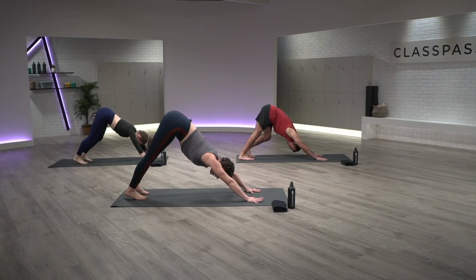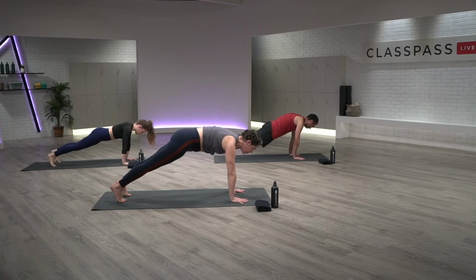And then let's check out our plank. So inhale, roll forward to plank. And notice if you need to scoot your feet back a little bit, do that. And when you're ready to exhale, take it up and back to down dog. We'll do that two more times. Inhale takes you to plank.